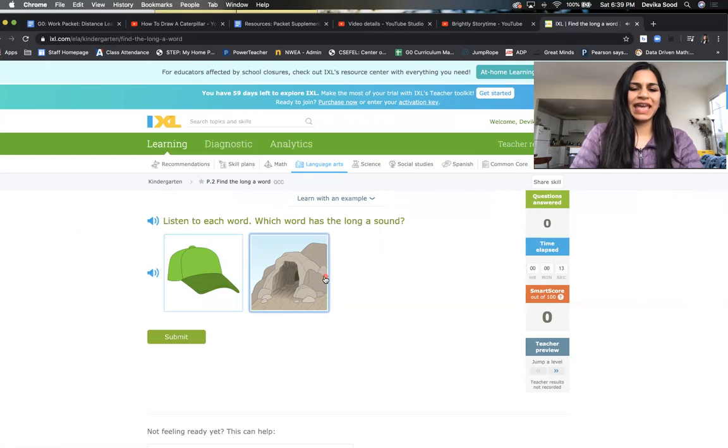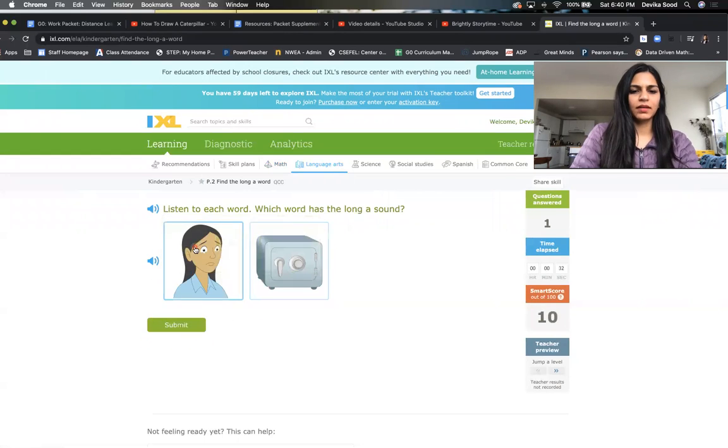Cap or cave? The correct answer is cave, because it sounds like the letter A inside the word. When it sounds like the letter A, that's a long A sound. A is a short A sound. A for cave is correct. Which word has a long A sound? Sad, safe. The correct answer is safe, because it sounds like it has a letter A inside. Safe. It's not sad, that's short A. It's a long A sound, safe.